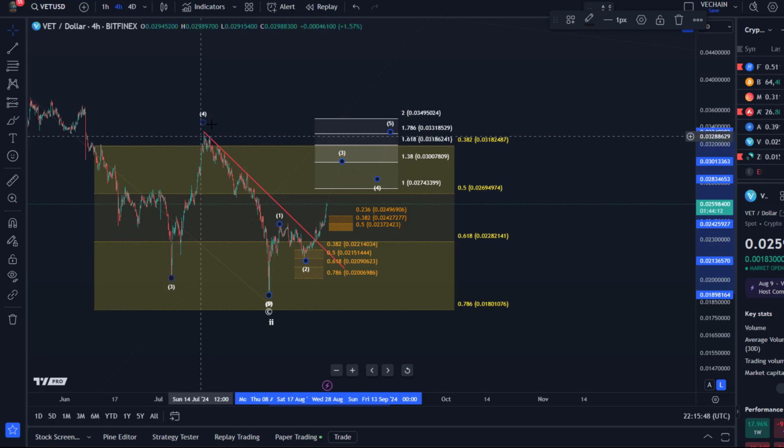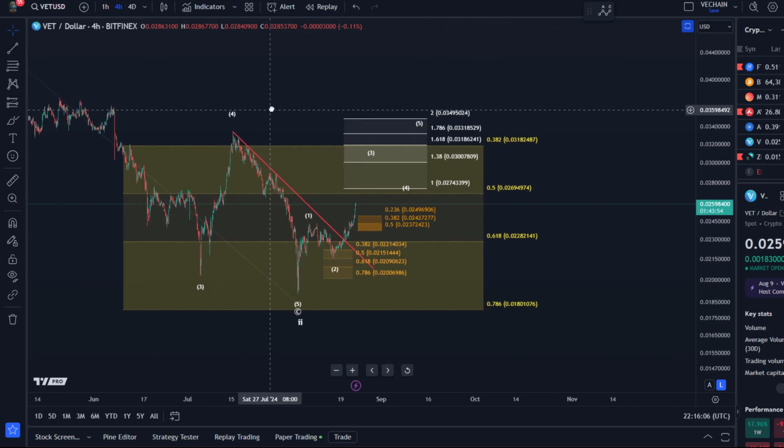Also, there is probably going to be some structural resistance around 3.3 cents, not only Fibonacci resistance of the 1.786 extension, but also structural resistance. So that's what we are tracking. Fib resistance and structural. So that's what we're tracking at the moment for VeChain.